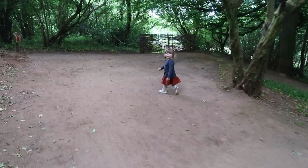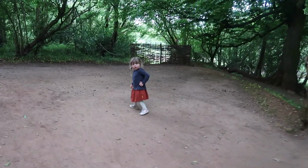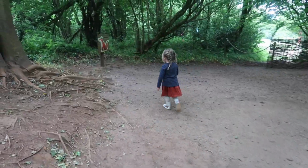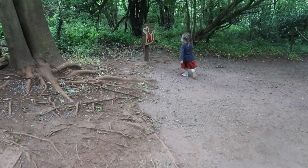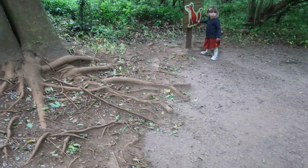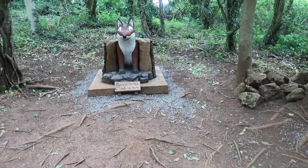A fox saw the mouse, and the mouse looked good. Hello, little mouse. What's the word? Come and have tea in my underground house. Should go have tea in his underground house? No.